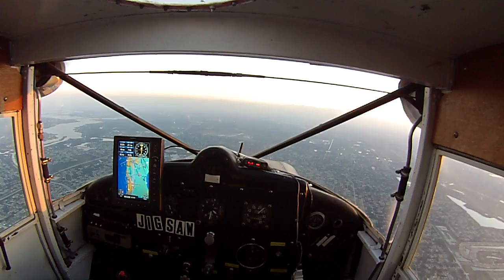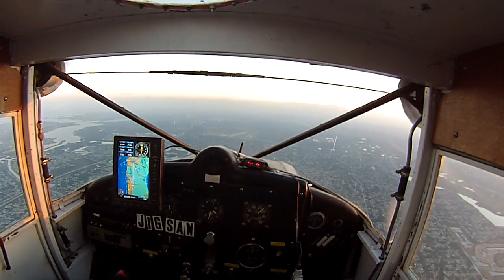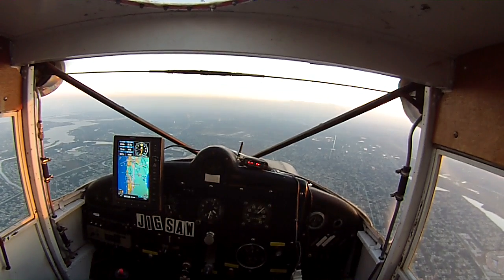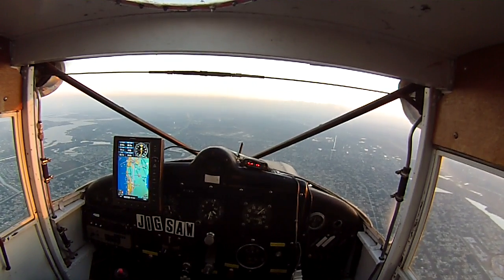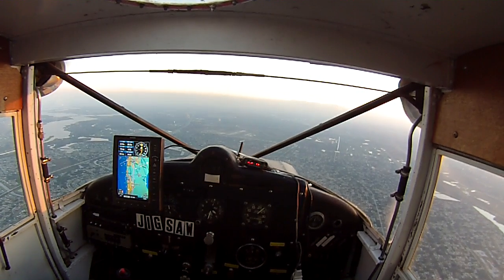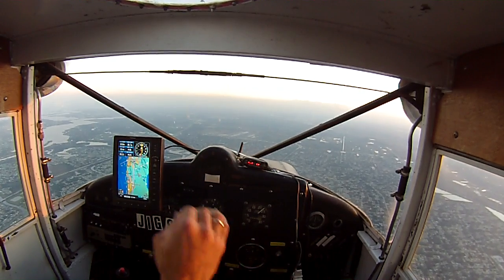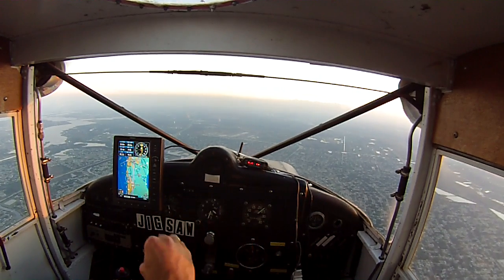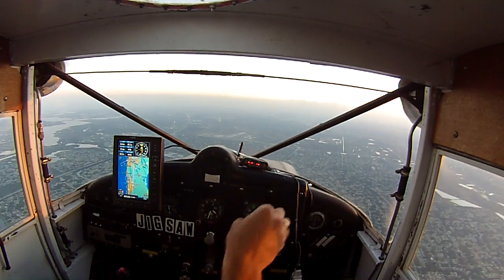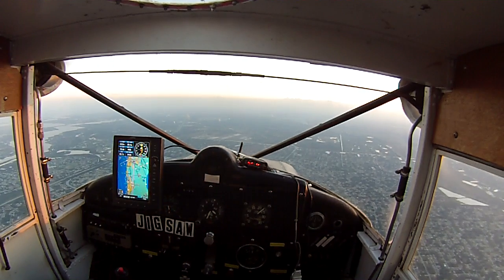An annual inspection is an inspection by a mechanic that has inspection authorization, IA, to inspect the aircraft and document it in the aircraft logbook, power plant logbook, propeller logbook if applicable, that certifies, I certify this aircraft was inspected in accordance with FAR 43 such and such, and I find this aircraft to be airworthy and pass annual inspection.